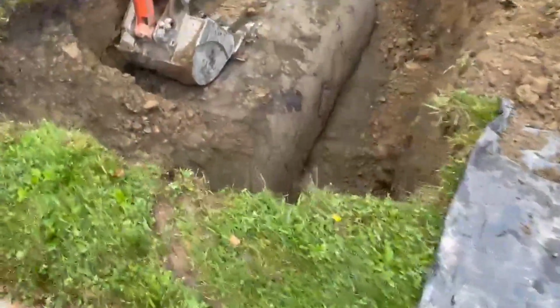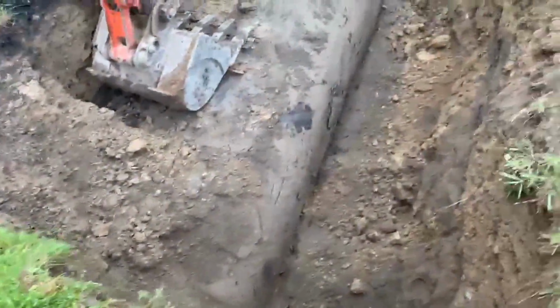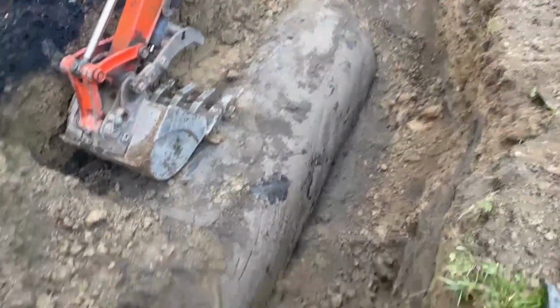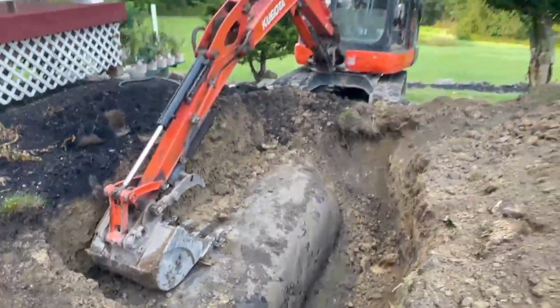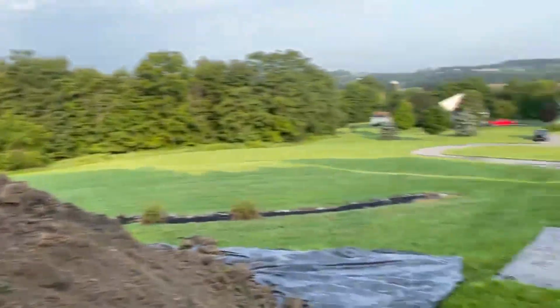There she is. She's buried in sand, so just go. I've got a feeling it's going to be a good tank. Nope. So we're waiting on the crew now.